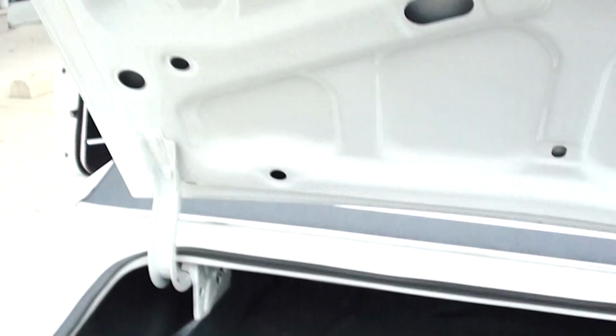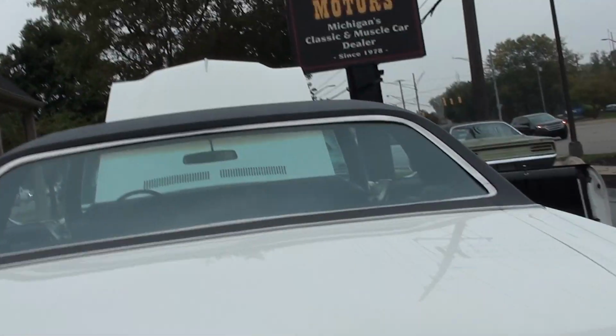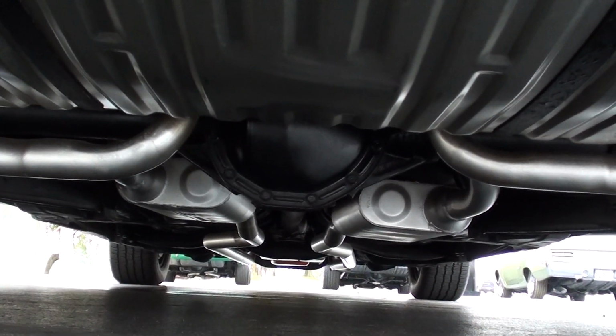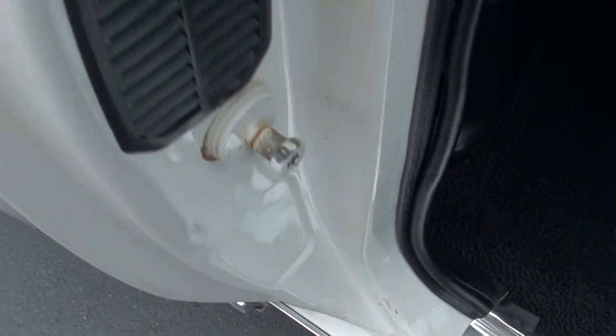Factory jack with spares back here. It's all spatter coated. Again, looks like it's got all the original body panels on it. 12 bolt. And those doors are nice and clean. I've ordered Monte Carlo mats for it, carpeted mats. Seat belts are all in it. Seats are nice. Car drives great. I mean, nice, tight, straight driving car. And factory wood grain dash. There's your plug-in for your radio.